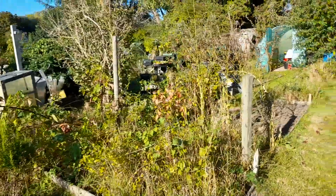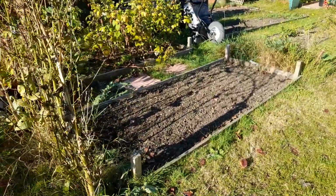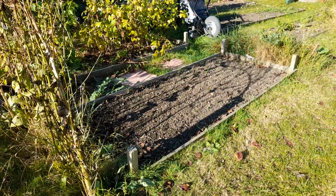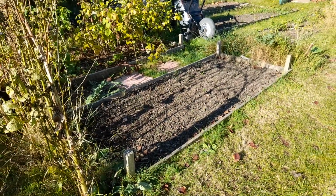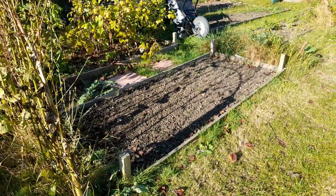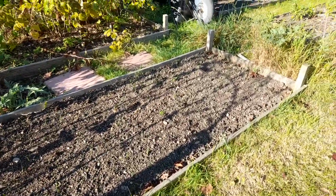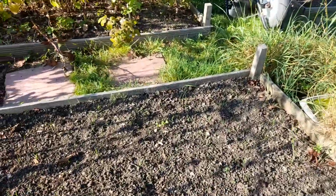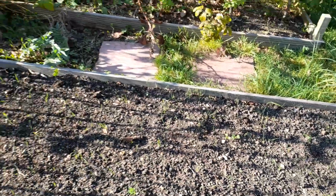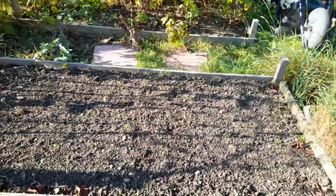Then if we come over here, this, you may remember, is where I sowed our Kimi Durapa, broccoli rabe, a few weeks ago. It germinated relatively well, but then got mowed down. There's a couple, not sure if you can see there, that have survived, but basically this bed is available, so that is a possibility.